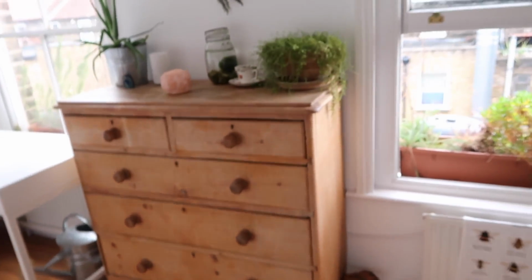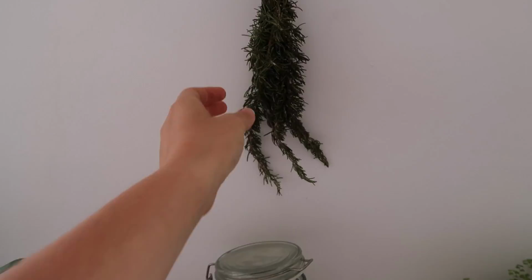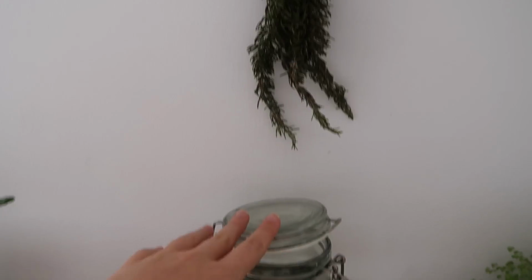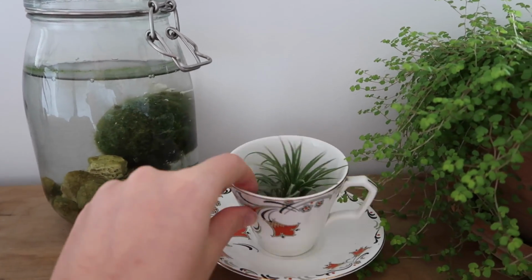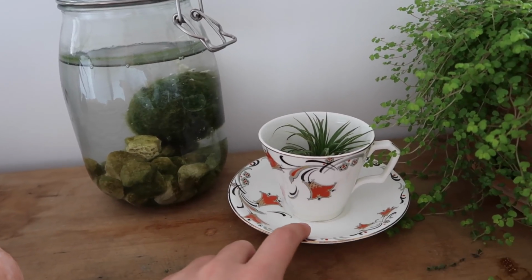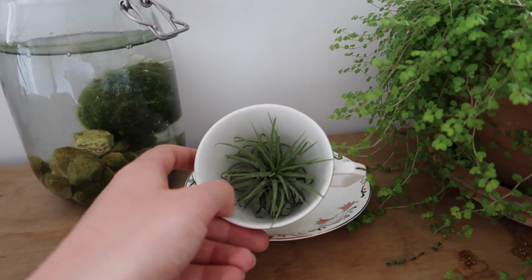Moving on over here, this is a chest of drawers that used to be in that corner over there if you saw the last tour video. On top I've got mainly plants. There's a little mirror, and then I hung up some ginger rosemary that I'm actually growing in my window box just there. And then below it I have my marimo ball, which I've called Kaito, which I think means water or ocean in Japanese. And then I have my air plant here, which was gifted to me a Christmas or two Christmases ago. It came with a candle in it, and I've burned the candle, and now I just keep this little guy in it.